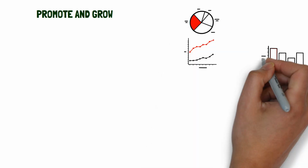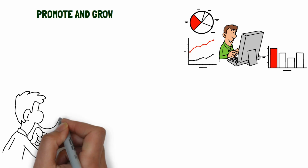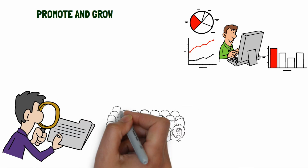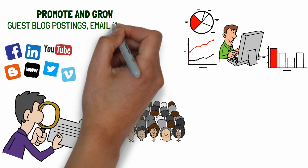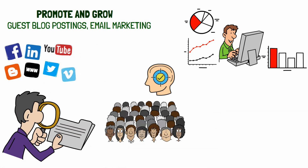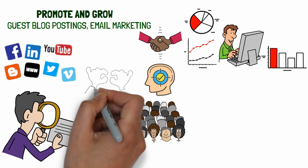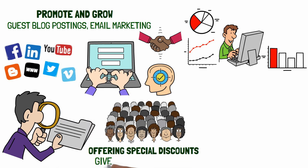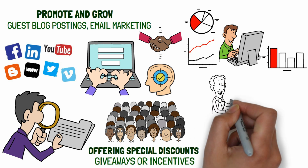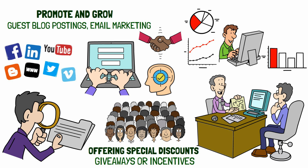Promote and grow. Yet another essential step in how to make money blogging is to promote and grow your blog. You'll want to look into ways to spread the word about your blog and engage with your audience. This can be done through social media, guest blog postings, email marketing, and more. It's also important to focus on growing your audience and building relationships with them. This can be done through various forms of content marketing, such as offering special discounts, giveaways, or incentives. You can also start engaging in conversations and discussions related to your blog topic to draw in more readers.